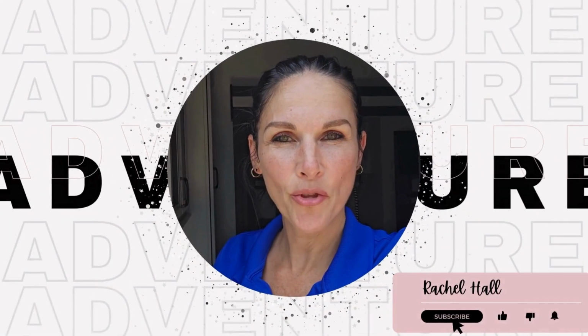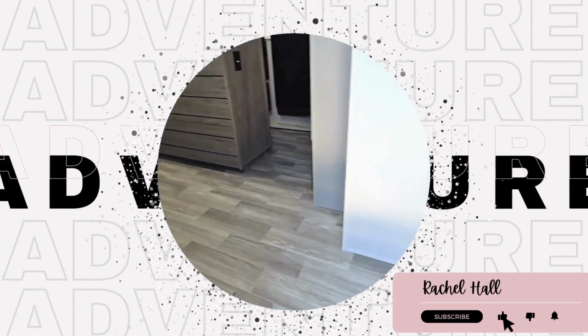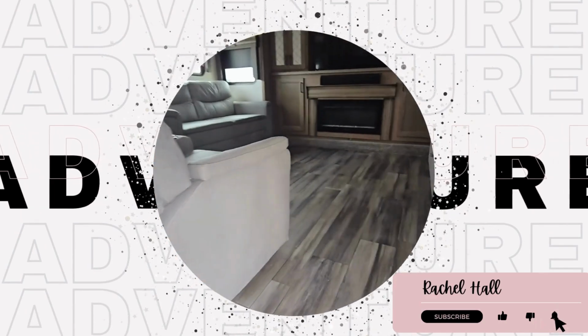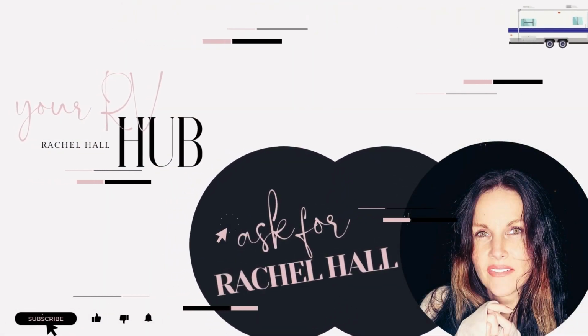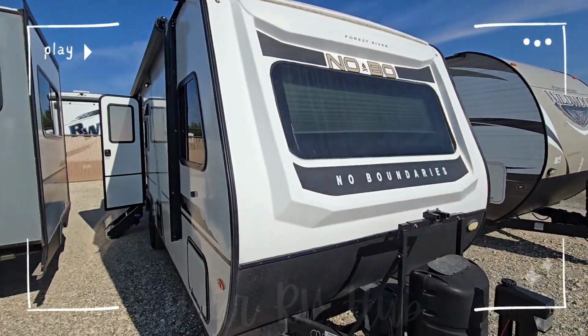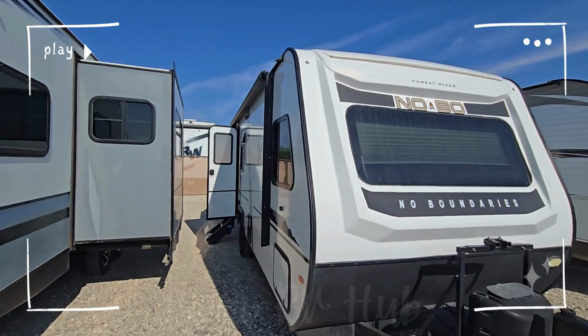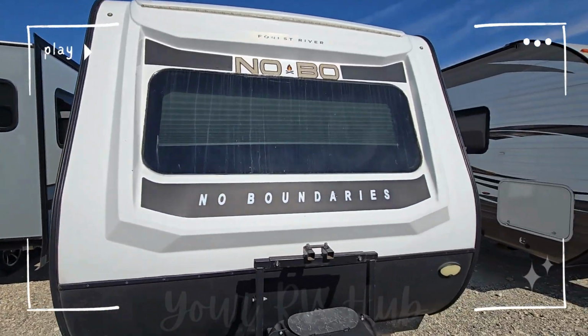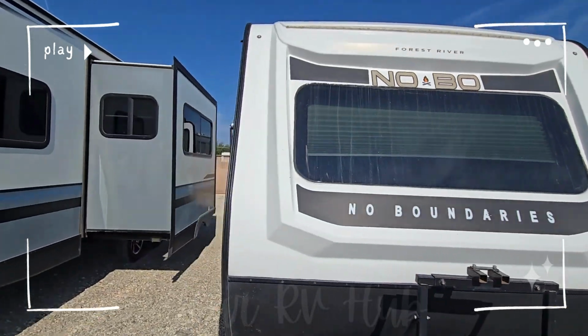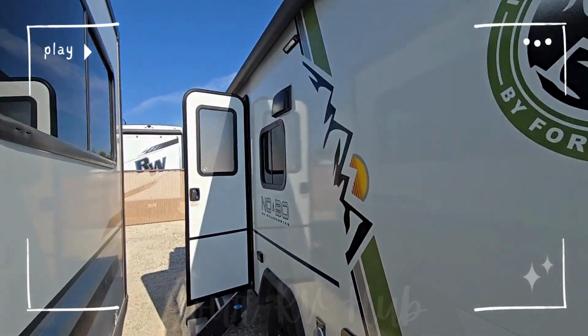So let's go from the outside. It is a 2020 No Boundaries. The model number is NB19.5. It's got a slide right there. It's got your awning as well. But let's take a look inside.